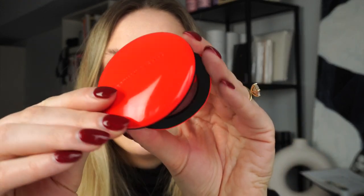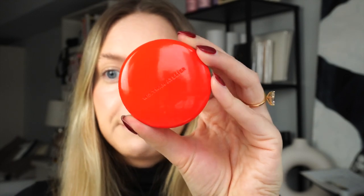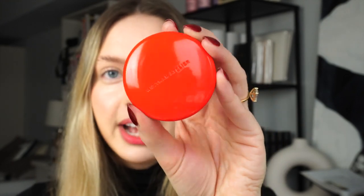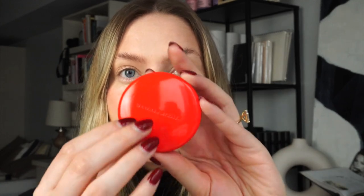So the pan itself comes in this beautiful, heavy-weighted, pebble-like compact. This beautiful, bright, poppy tomato red, whatever you want to call it, is so gorgeous. It just looks beautiful on your vanity when you're holding it. It's truly such iconic packaging, and despite the price tag, it does reflect it. Westman Atelier does an outstanding job of packaging, and I'm just obsessed with this lacquered appearance.